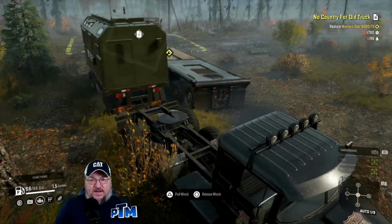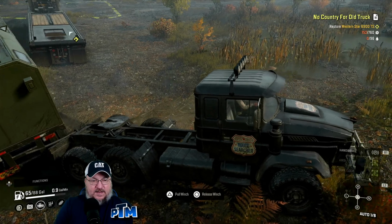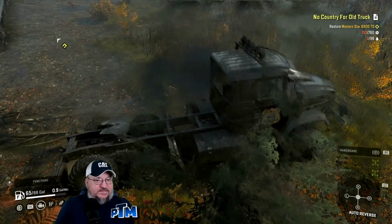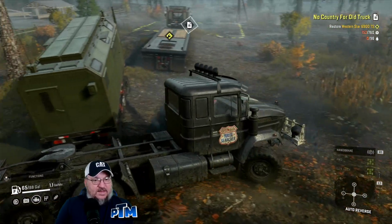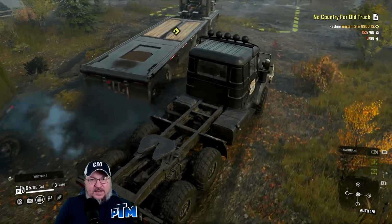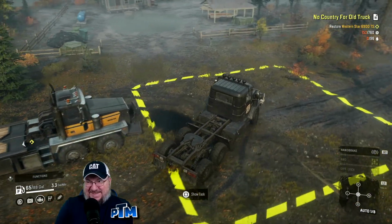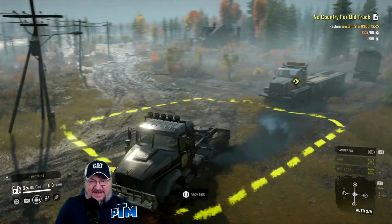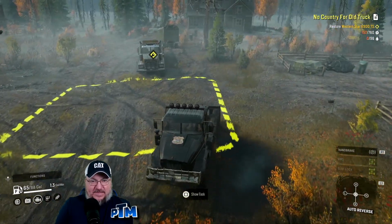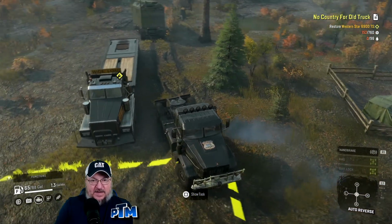Let's see, I don't think... All right, let's detach our winch. Yet again, doing things absolutely the hard way, for you, so you don't have to. Stupid. Absolutely stupid. I don't know why it wouldn't let me target that the first go around. That was really weird. You'd think it would. I guess it's all about trailer placement. I don't know.